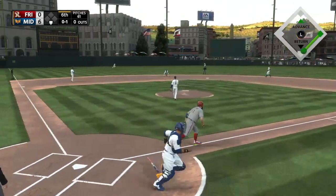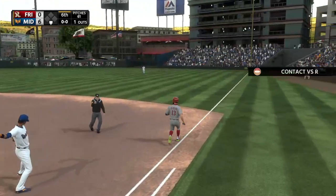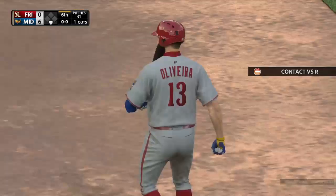Grounded back up the middle. Lyons ranges to his left. Throw to first gets him, so the leadoff man's retired here to begin the sixth.